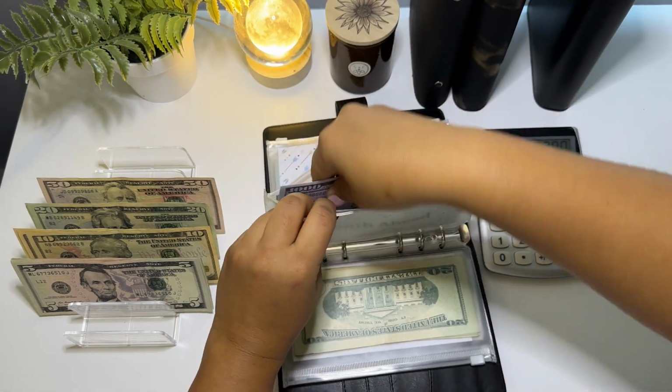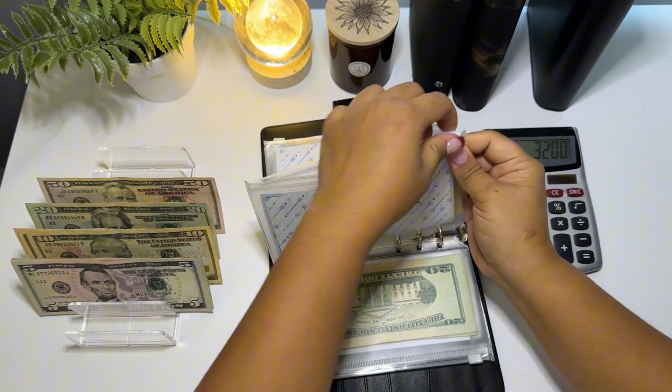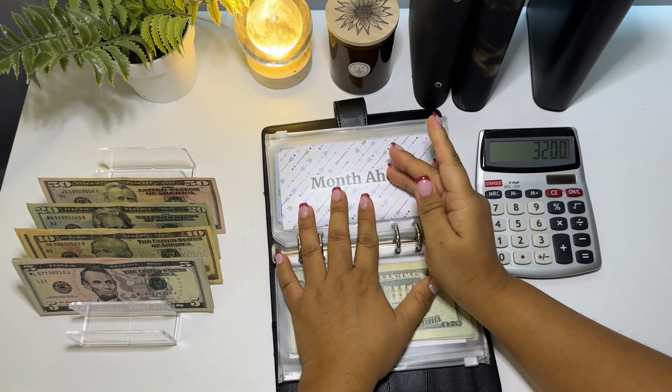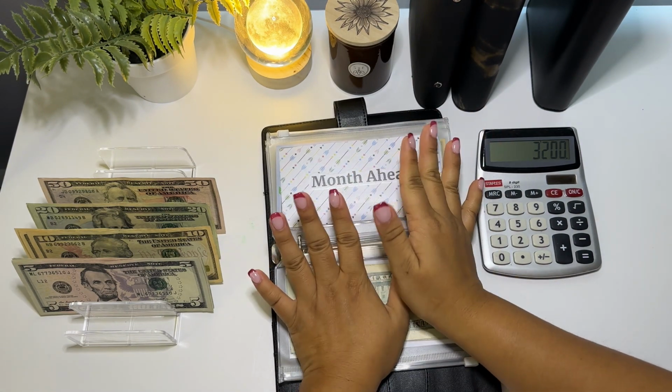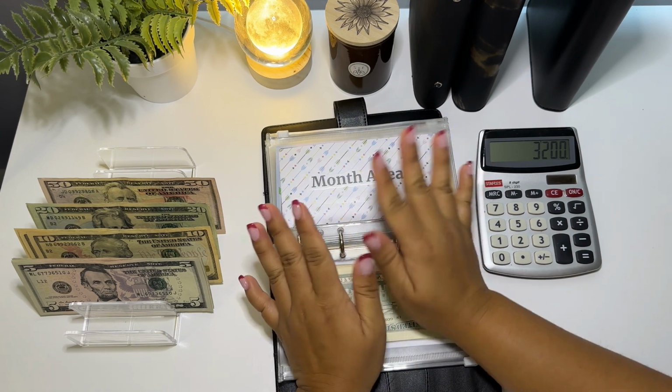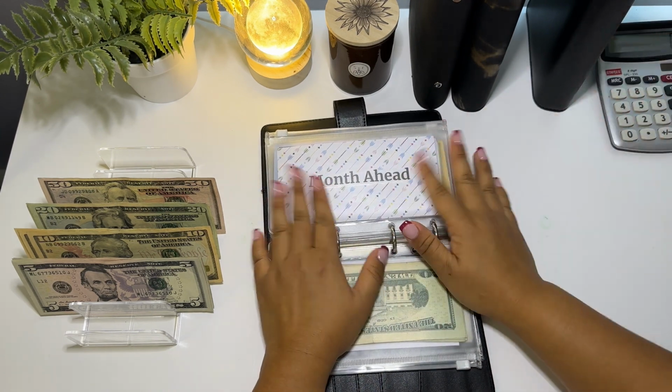My bills for next month will be a little bit less though, because my travel job finishes on December 16th, so I'm only paying for like the first 2 weeks of the month, which is about like 200 something. So I will have some money left over in here.